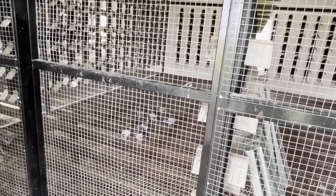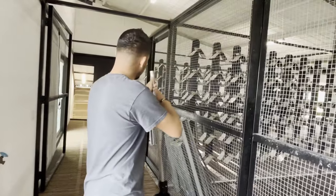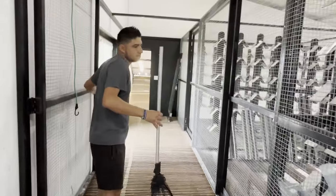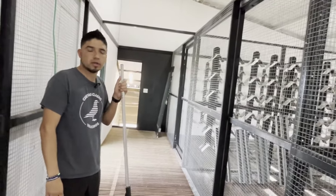Like, for example, your birds, maybe one or two, who knows, end up having a girlfriend or boyfriend somewhere else, and they move. But it gets to the point where everything turns into one big section, and they're free to fly or go anywhere they want to go.